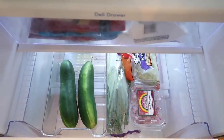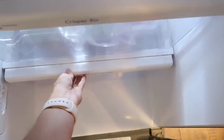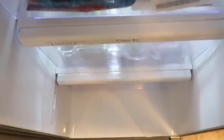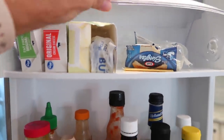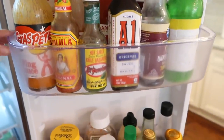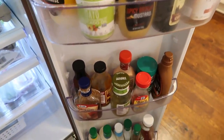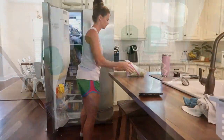This is our vegetable drawer. We obviously need to go grocery shopping, like I said earlier. And then down in the bottom drawer, this is where I like to keep the kids' snacks, and running low there too. Now on the inside of the door, we have our cream cheese, butter, sliced cheese, and then now we have all of our condiments. And I don't know if you guys noticed, but we really like hot sauce. We have lots and lots of hot sauce. We also have lots and lots of dressings and just lots of yummy sauces.